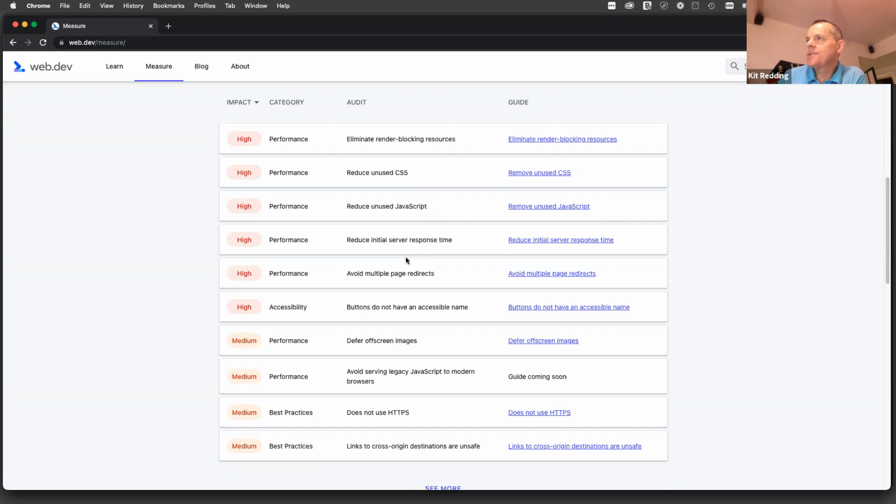And then server response time is a critical one with performance, which we've talked about. And multiple redirects, obviously, if you've got one URL that's redirecting to another URL that's redirecting to another URL, that affects performance as well, because it's taking time for each of those redirects to resolve to the next. So that's an important one too.